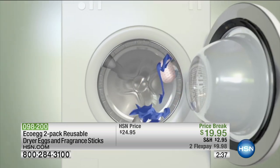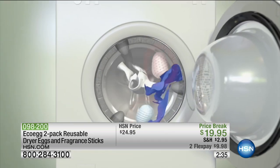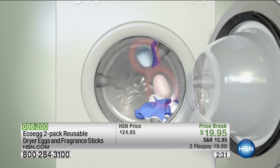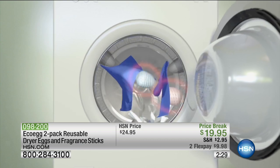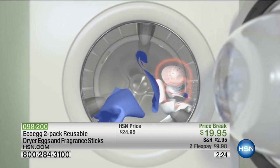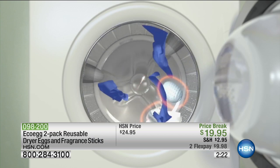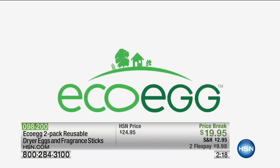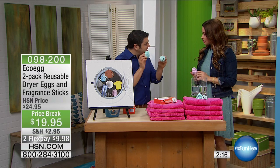That all changes. Look at the dryer eggs. They lift and separate the clothes out. So now you're using all the available space in the drum, so your clothes dry so much quicker. And in fact, they are independently, clinically proven to dry your clothes up to 28% quicker. So you're going to be saving 28% of the time, 28% of the electricity, and they're an investment because these go on for years and years.